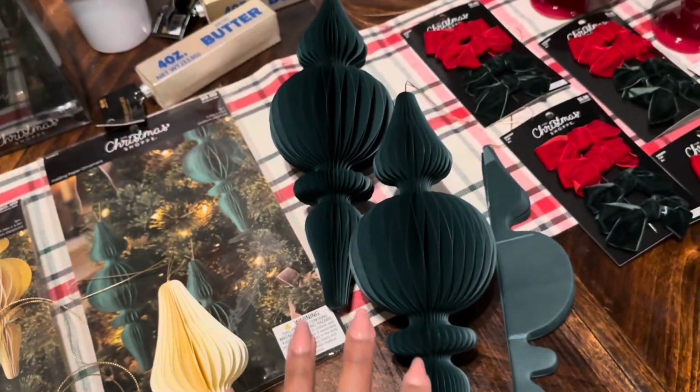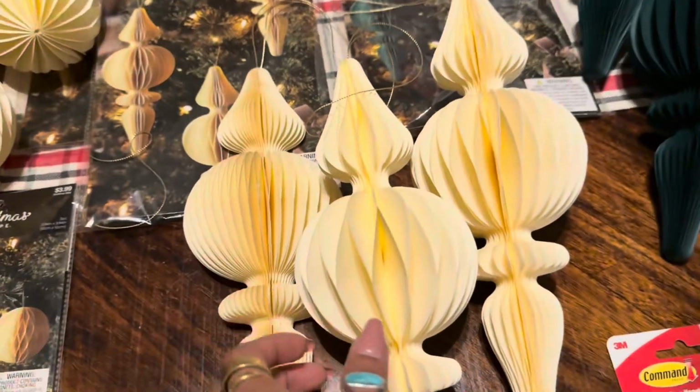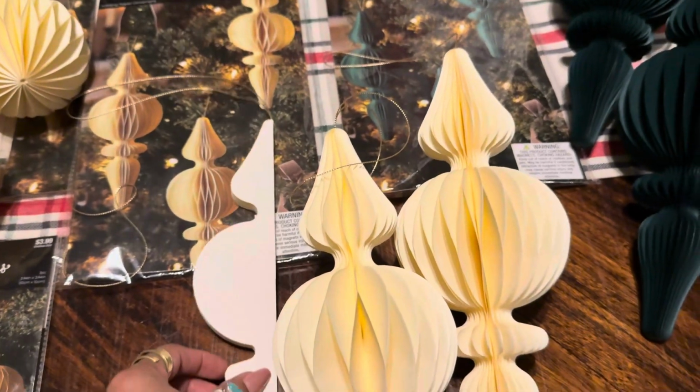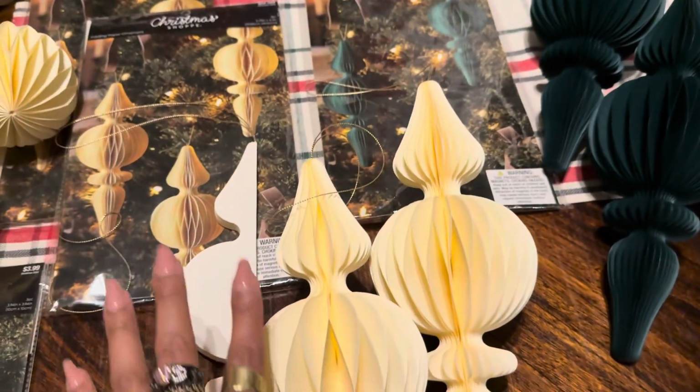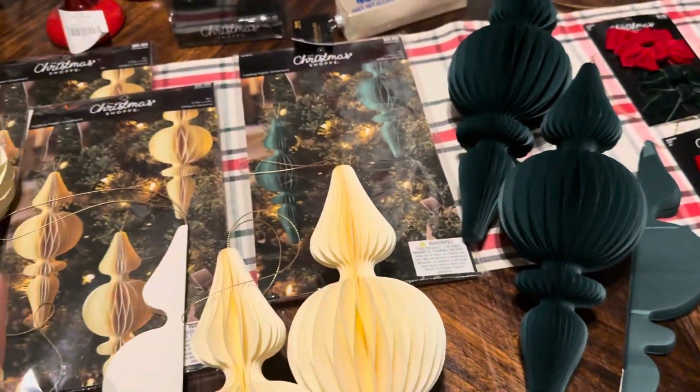But they're really pretty, and I'm glad I was able to find them for $1 a pack. And then I found these really pretty green ones. Gorgeous. And they will store nicely because you can just fold them back up and put them away. So I did pick up 3 sets. 2 of the cream colored and 1 of the green. That's all I found of the green.